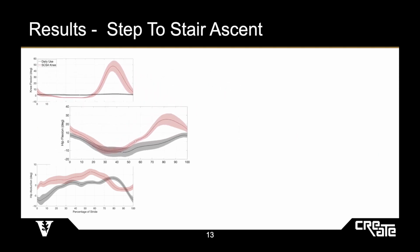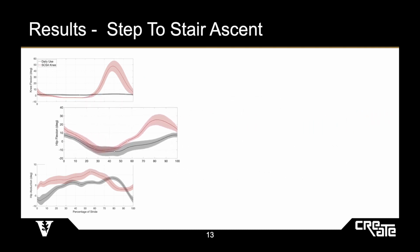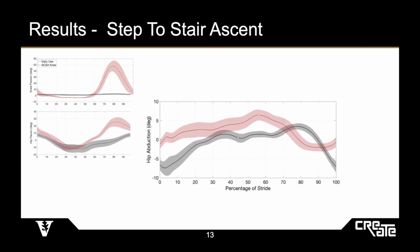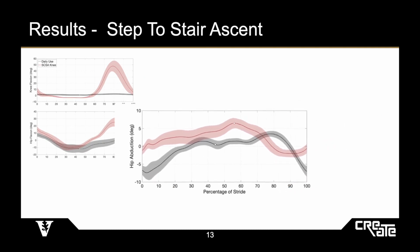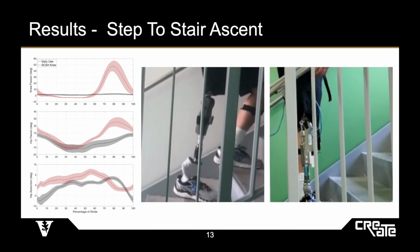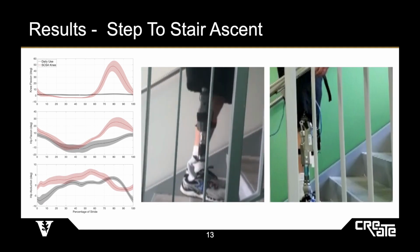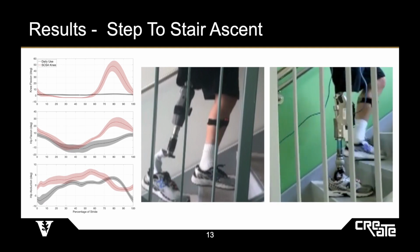We see that the participant's affected hip moves forward very little and never clears 10 degrees of flexion. Finally, we see that the participant is forced to circumduct his hip much more on his daily use device when compared to our knee. Perhaps more telling than these plots, however, is a side-by-side excerpt from the video we submitted with our paper. Rewinding each to the point where the participant clears the stair, we see a visible difference in flexion at the knee.